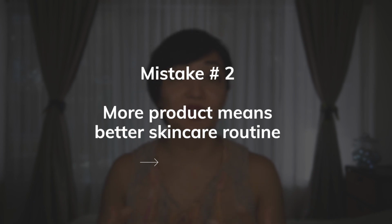Mistake number 2. More products means a better skincare routine. You may be thinking you need to have a cleanser, toner, essence, serum, moisturizer, exfoliator, mask, all of these things to make your skincare routine better. And we may have been influenced by the 10-step skincare routine from Korea, and don't get me wrong, they are beautiful if you know how to use all of those products and get into the habit of using them every single day. It's amazing.